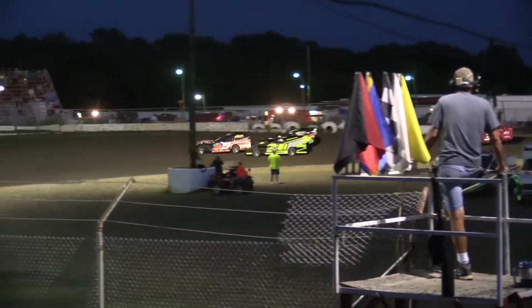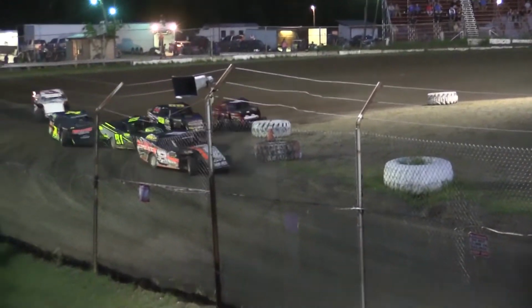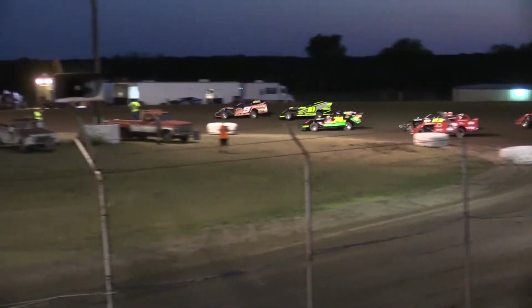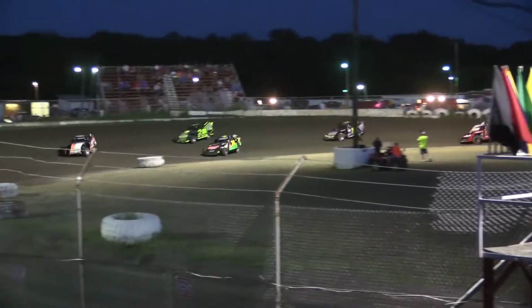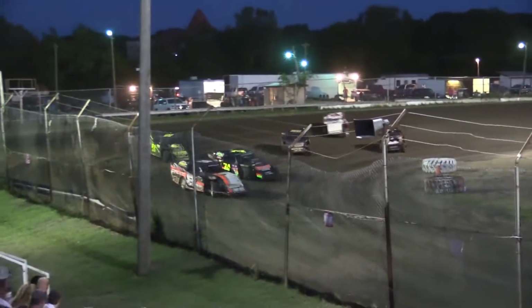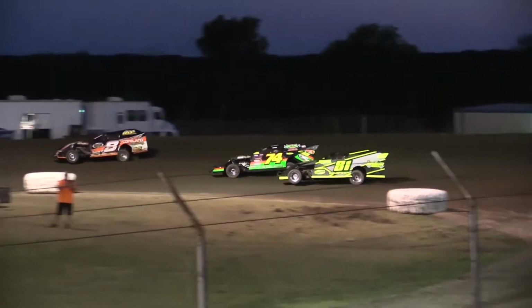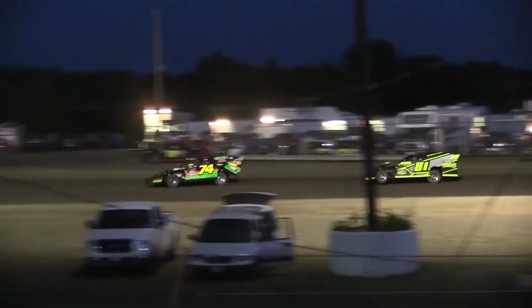Your leader, still the 18 of Billy Melton, should be coming green this time out of turn number 4. And Simpson with a great restart off the bottom that time takes over the second position from Jason Hammond. Hammond battles back down the bottom of the backstretch into turn number 3. Going to be coming to two to go. Oh! There's a little bit of a love tap down the front stretch. Simpson wanting that second spot back real bad.